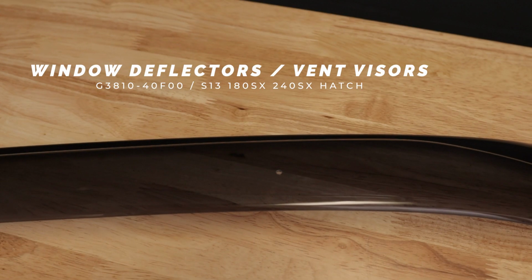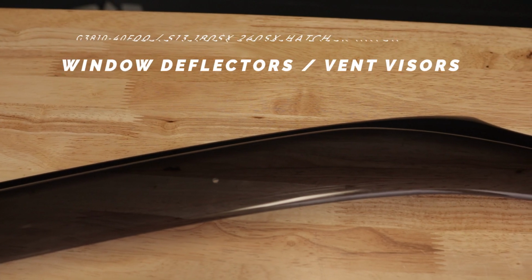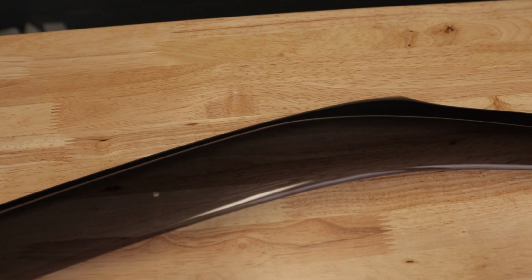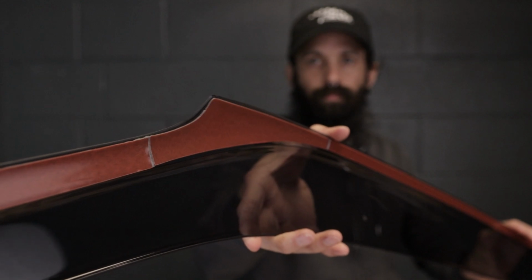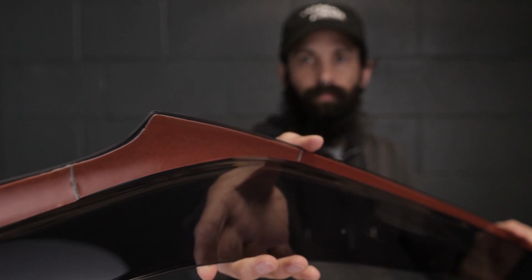Okay, first up we have the S13 vent visors. Some people call them rain guards. Window deflectors. We sell a ton of them for S14, S15s. The S13s, they just sit. It's really weird. Fun fact, they seemed to be popular years ago. They used to have Nissan imprinted on them. So if you're buying them and you expect to get that, you're not going to get that anymore. Nissan doesn't put the logo on. It's gone now. Okay, that's a bummer.